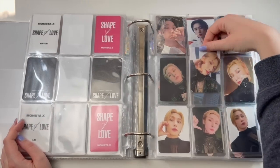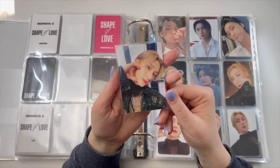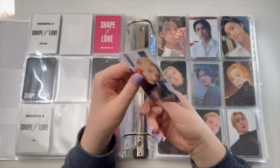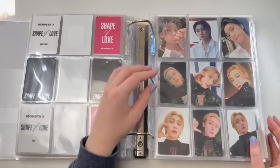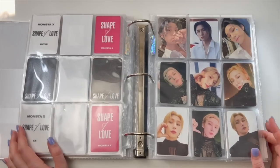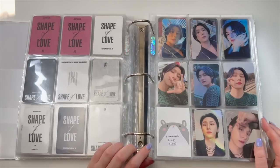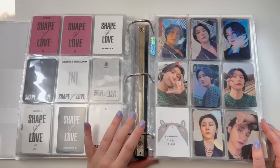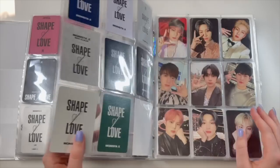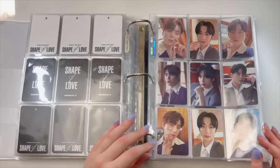Like, can you believe this Changyun card? This is my favorite Changyun card from Shape of Love, this Universe Winner card. And I would never own this if I hadn't won. They're just so expensive. They sell for like hundreds of dollars. I am still missing his Soundwave 2 lucky draw. It's the Love concept. I cannot find it anywhere. I look for it literally all the time. Can never find it. So if you ever come across it, let me know.